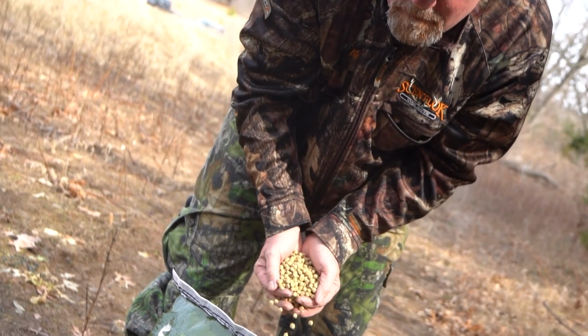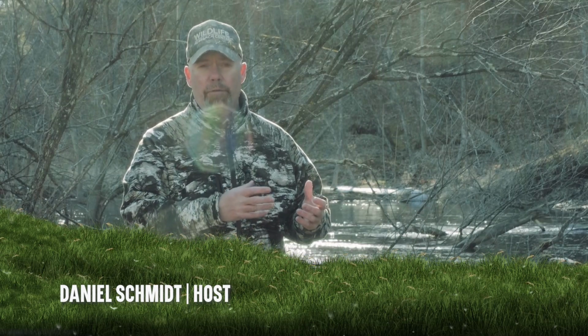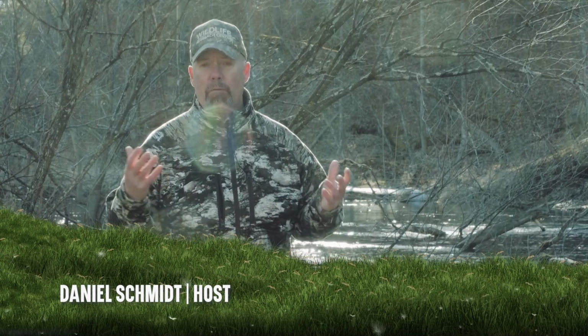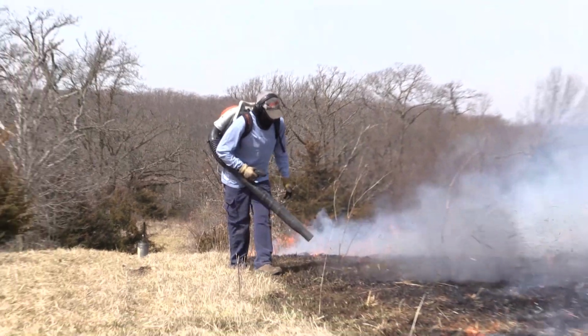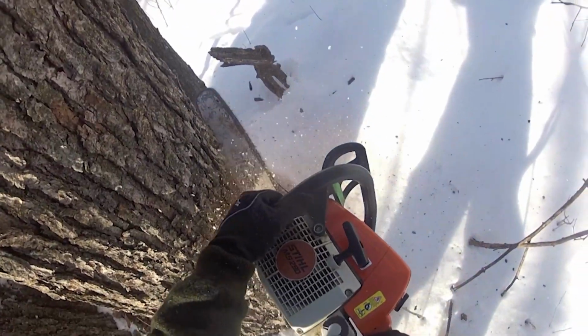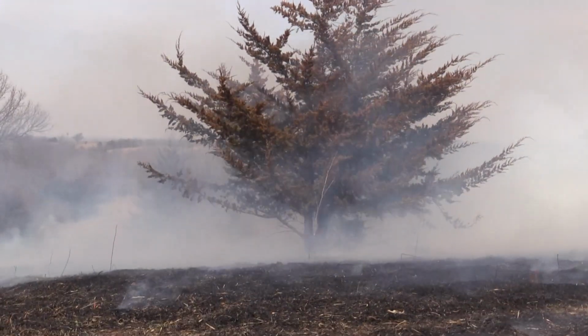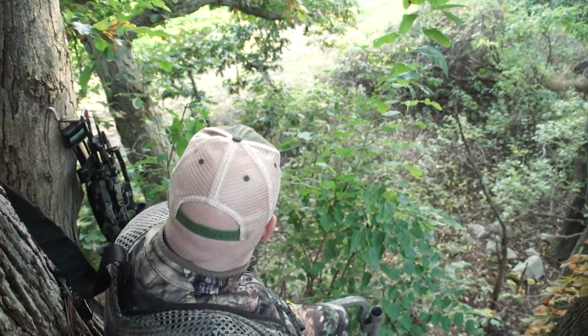If you cannot legally provide mineral and/or supplemental food, then you need to think about how you're going to supplement the food, not only with food plots, but also with good, proper forestry management. That can be habitat enhancement, normally consisting of trying to get sunlight to the ground: timber harvest, prescribed fire, disking, mowing, all of those things to try and get food growing between 0 and 6 feet.